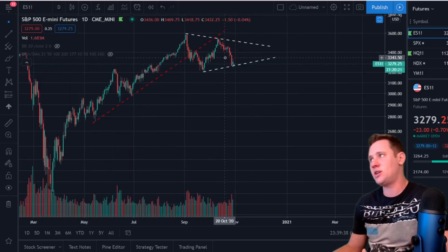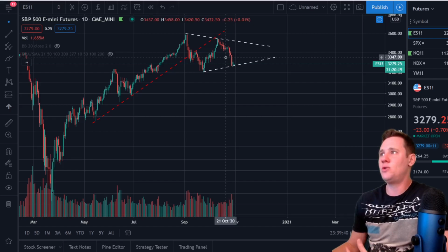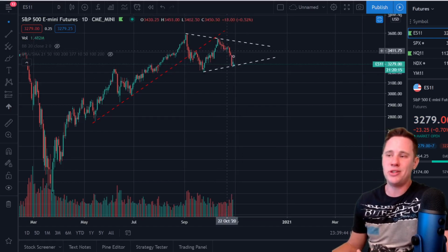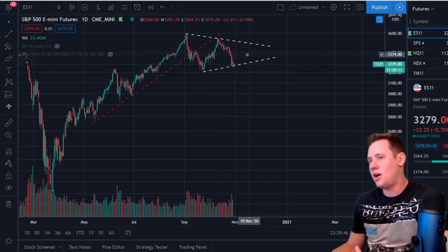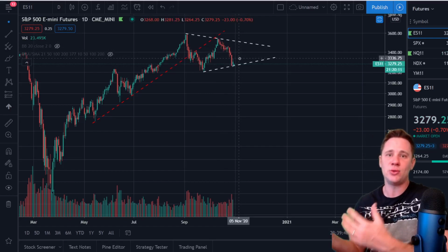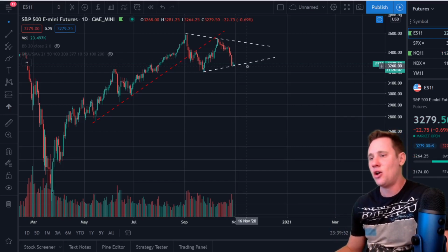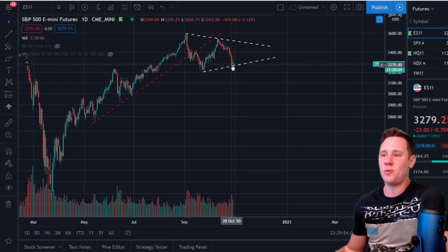Going into the election, October, we knew that there would be uncertainty in the stock market. So the chop is not surprising. I don't think until we get an actual stimulus and a clear winner will we see another rally. We just don't want to see this level broken.